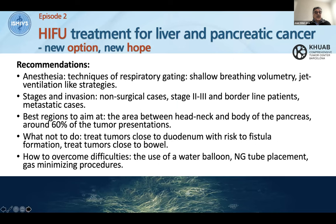The recommendations are to use anesthesia techniques with respiratory gating, avoid shallow breathing, and use volumetry, so that the tumor is as still as we can have it. Do not treat surgical cases. Stage 2 and 3 or borderline patients are the best candidates. Metastatic cases are also good candidates. There is an area between the head and neck and the body of the pancreas where probably 60% of the tumors are presented, and here is where we can obtain the best results. And what not to do? Do not treat tumors close to the duodenum with the risk of fistula. Use a water balloon, NG tube placement, and gas-minimizing procedures as helpers to our treatments.